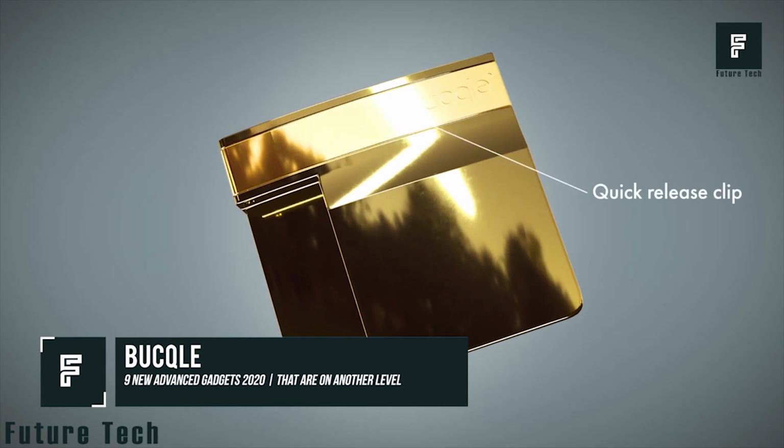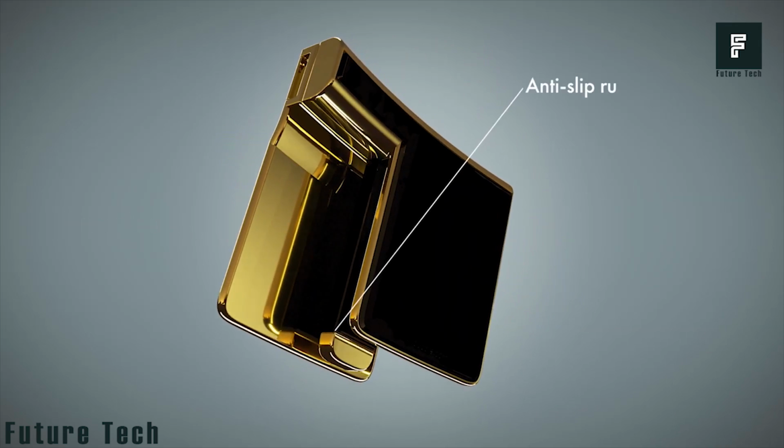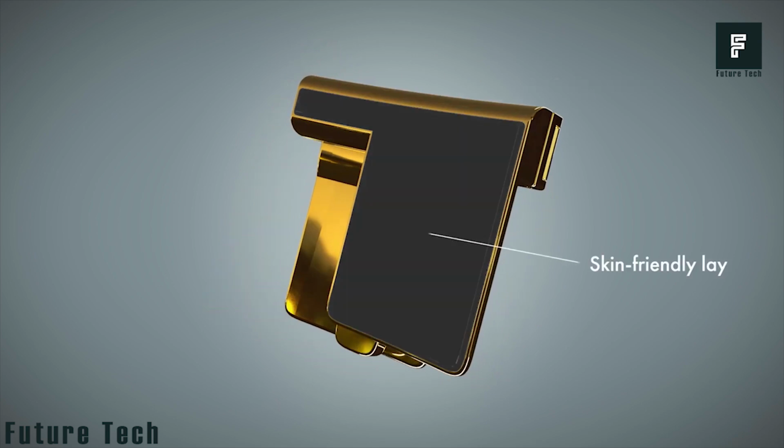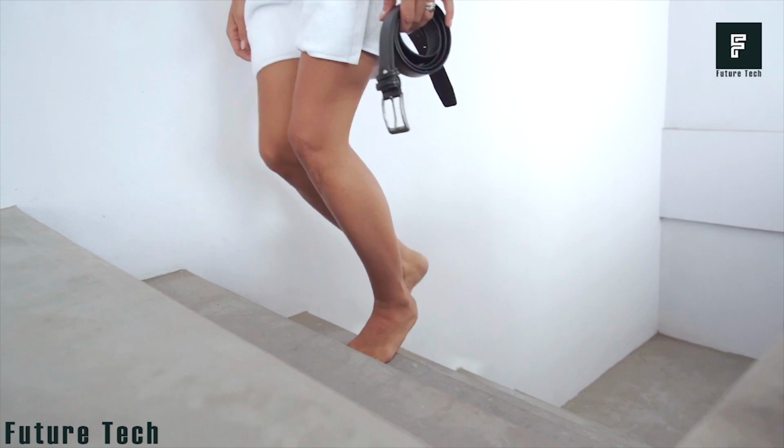Bucqle is a new device that hopes to eliminate the need for a belt, allowing you to properly tighten and fasten all of your favorite clothing items in style. The company claims that this is the most innovative replacement for a belt, and that certainly seems to be true.